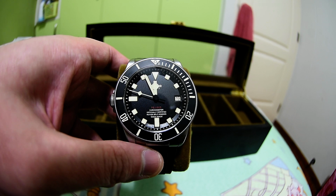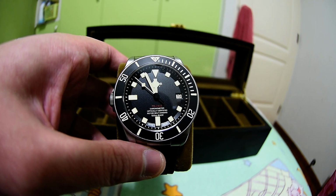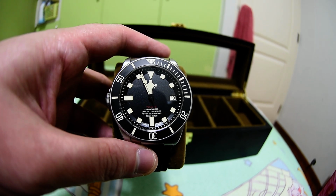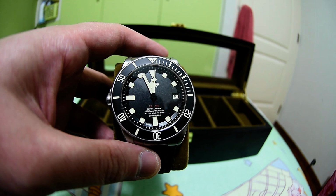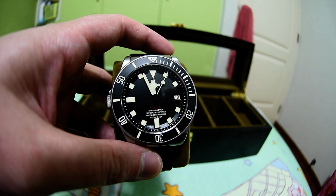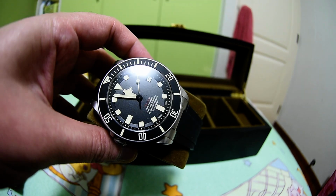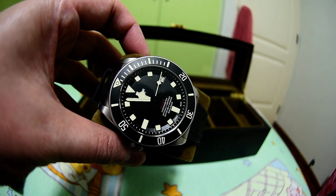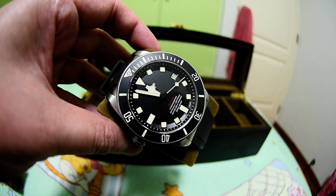But I want to tell you that this is a very valuable watch. In terms of value, it really gives a lot of bang for your buck. It has a very tremendous lume, which I'm going to show in a separate video. But I bought this watch because I got two Rolexes, and when I wear my Rolex, I don't really like the attention that I'm getting.